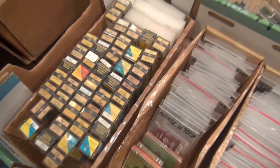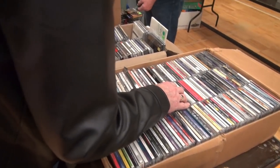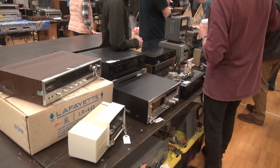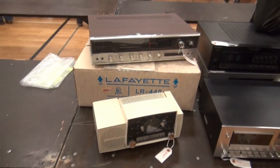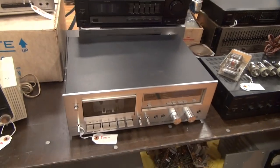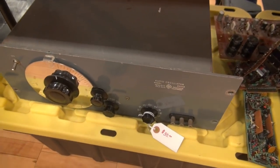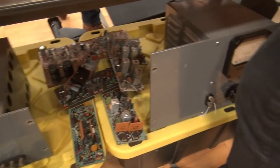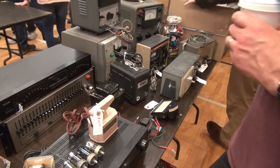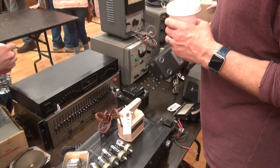Some needles for your record player. CD. Okay. Well, I see some HP stuff. Maybe we're getting close to that one that I was telling you about, the Lafayette receiver with the original box. It's big, it's not quarter inch. Pioneer cassette deck down here. Totally a wild guess, I would say it's a power supply for a vacuum tube microphone or something.